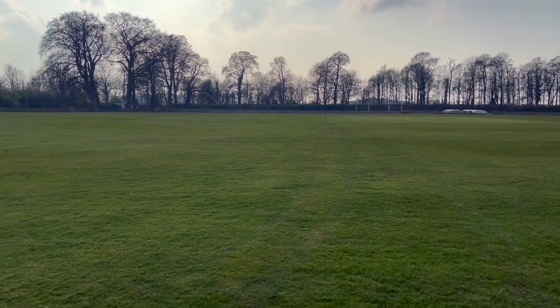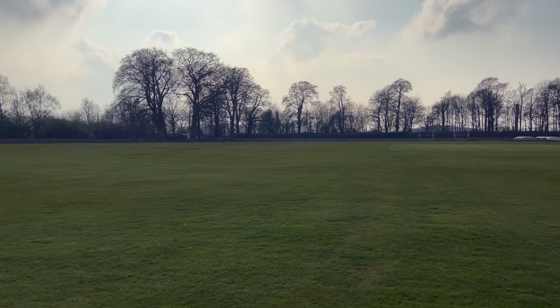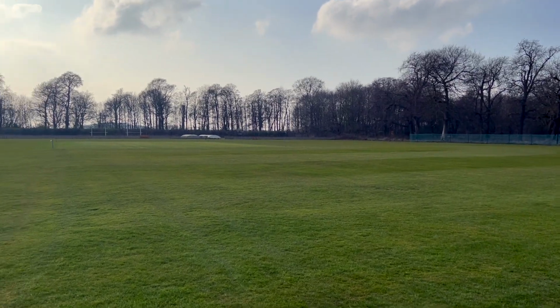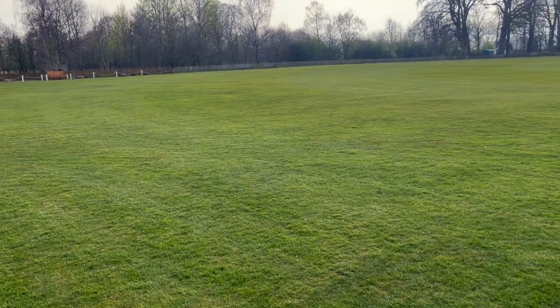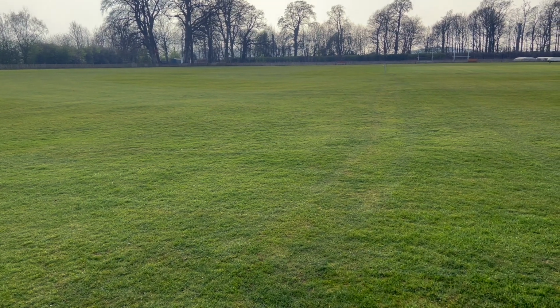So if I swap the camera around. Yeah, directly into the sun, but there we go. Half the ground sprayed, which is sort of that half, and then this half to do hopefully tomorrow.